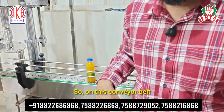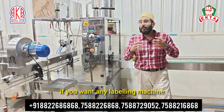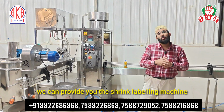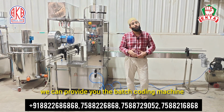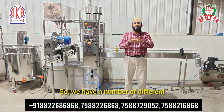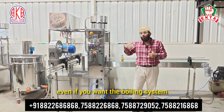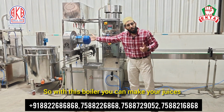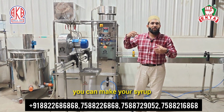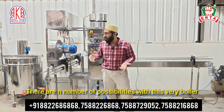On this conveyor belt, if you want any labeling machine, we can provide you the shrink labeling machine or the auto sticker labeling machine. We can also provide the bunch packing machine and the batch coding machine. So we have n number of different machines for after the bottle comes out. Even if you want a boiling system, we provide you the electric boiler. With this boiler you can make juices, syrup, and lots of other things. There are n number of possibilities with this boiler.